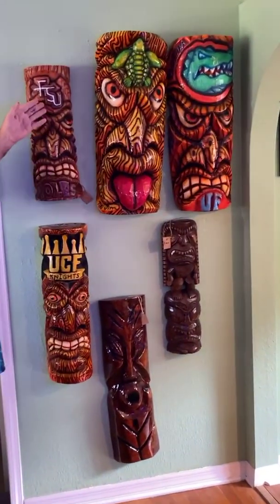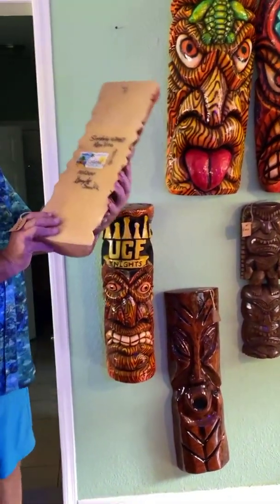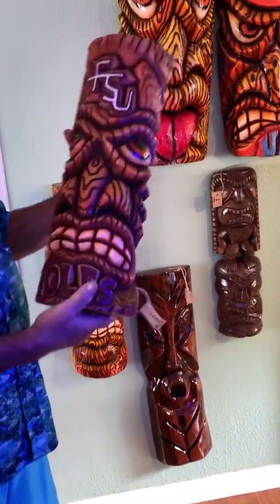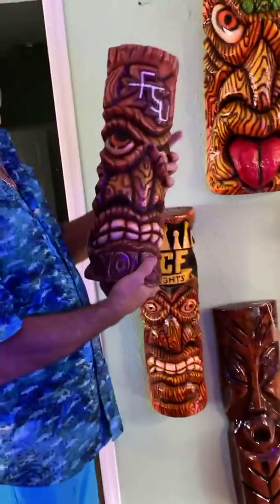And it's the same concept for the tikis. We carve the tiki and pull a mold off of it, and then we put fiberglass and resin in the mold, and Greg Cassell does the airbrush paint job on the tiki to make it look just like wood.